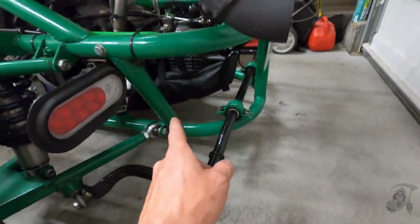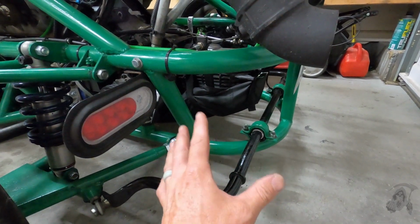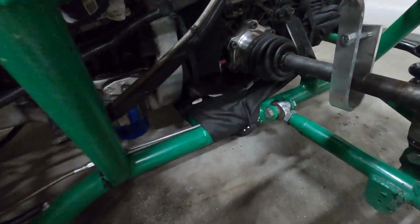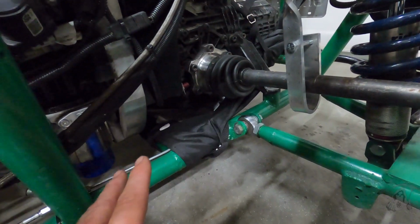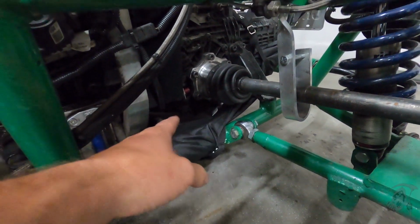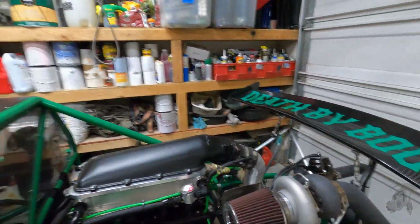They wanted a diaper on this transmission because they don't trust it. They don't sell a diaper for this transmission. So this is actually just like a small block Chevy diaper that I had modified to make it work. It's kind of tough because I got axles sticking out. I got shift linkage over there, all those things. And I obviously can't wrap around the CV axles. It won't work. So at least this will catch oil if the case decides to crack open. So that's better than nothing.